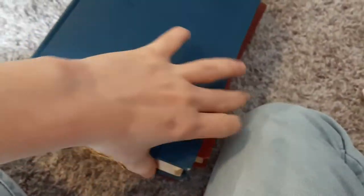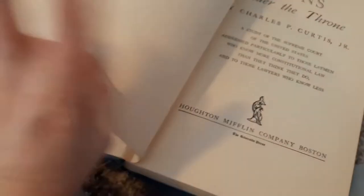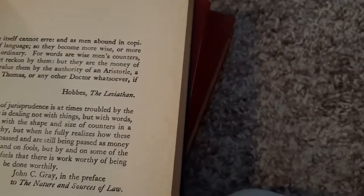I think I was feeling sort of iffy about Lions Under the Throne. It looks to be a book about, well, that. But I don't know, it might be interesting.